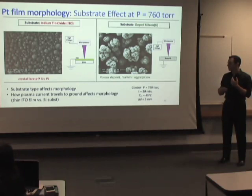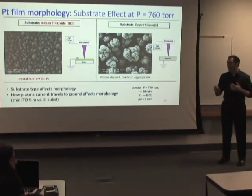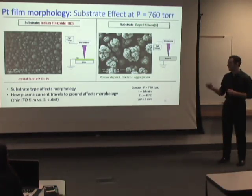And we're identifying that the main reason for this is that the substrates are different in the sense of the way that they complete their current. ITO is very thin, and it sits on a layer of insulating glass. Versus doped silicon, the circuit has to complete through the whole substrate. And we don't exactly understand why this changes the morphology, but we're identifying this as the main thing that's changing the two morphologies. And we're looking into it further.